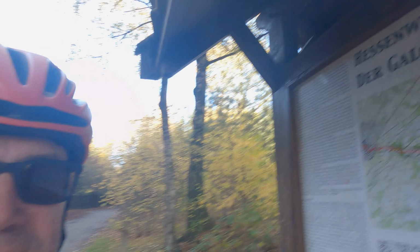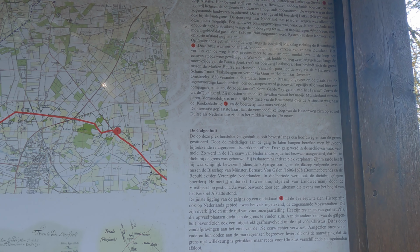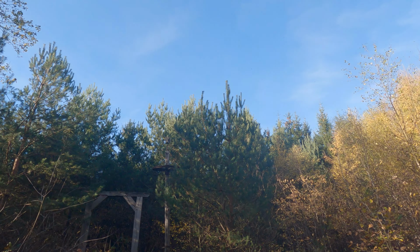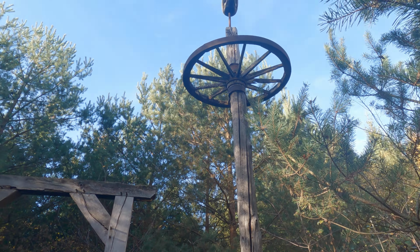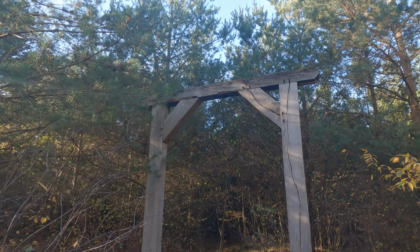So exactly, he executed a criminal to scare off other criminals. Well, oh, that's it. Well, let's have a look. I better not ride too fast here, or I might end up hanging there.